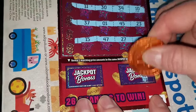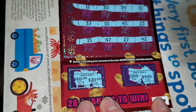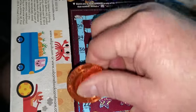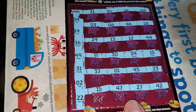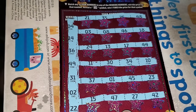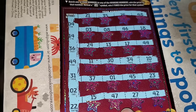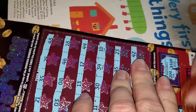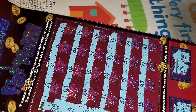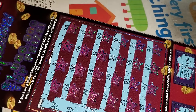Okay, two matching amounts. Nope. Can we get a match? 2, 4, 14, 22. No. 31, 36, 49. Looks like a dud. Last ticket in the pack lost. Oh my goodness, I gotta restart the app. Driving me nuts.